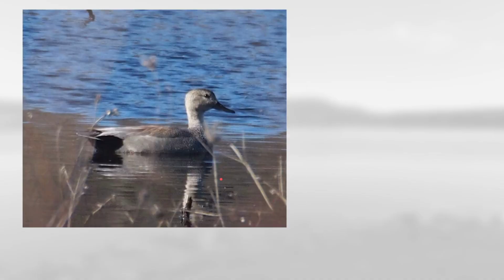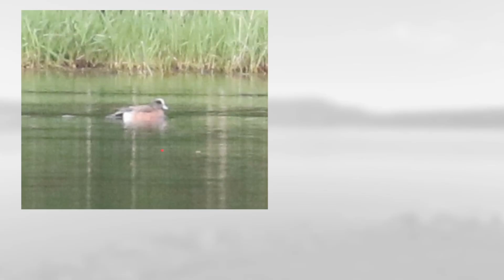Next up we can see the sort of grayish and brown plumage, along with the sort of square head shape with a dark bill and also a lot of black here at the rear of the bird, making this a gadwall.